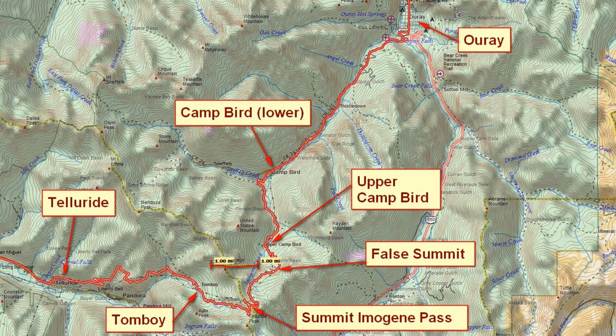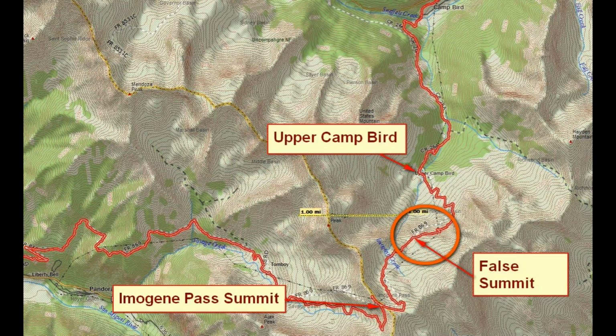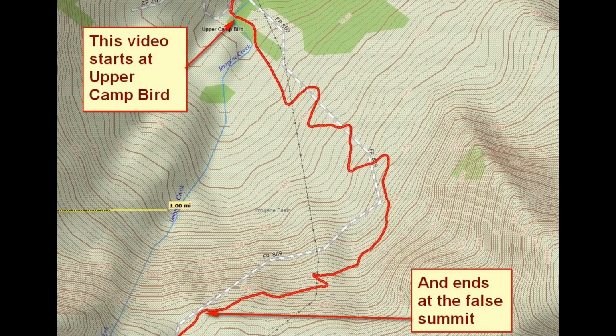And in the last video we went up to Upper Camp Bird, and this particular video concentrates on the stretch from Upper Camp Bird to the false summit. Now, why do I say false summit? Well, if you're at Upper Camp Bird, you look where it says False Summit, and you see how steep that is going up there. From Upper Camp Bird, it looks like the False Summit is the real summit. But when we get up there, we'll find that that's not the case.